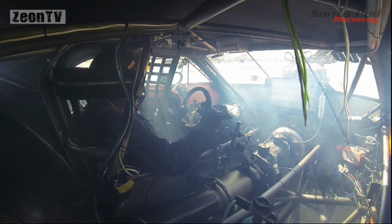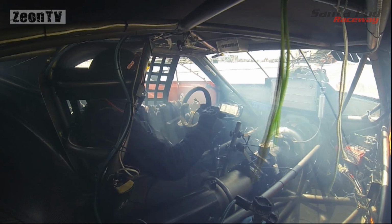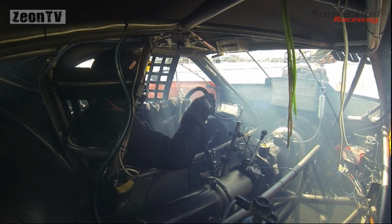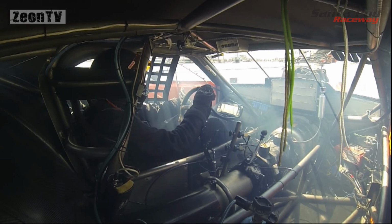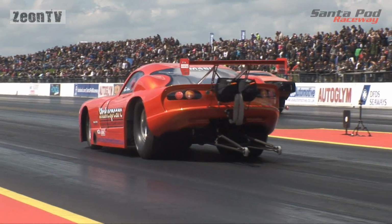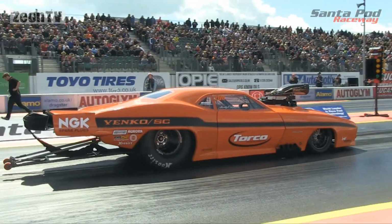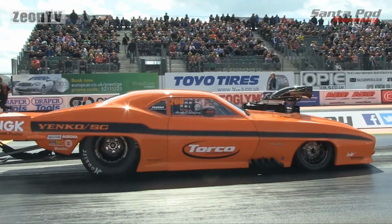Well, you can see we're on board with Andy Robinson. That's what it's like to be a passenger in a 6-second, 200-mile-an-hour Pro Mod car. You can see everything that goes on, everything that goes into the car as well. That looks like a very difficult car. They're very difficult cars to control, but build, maintain everything that goes into it as well.